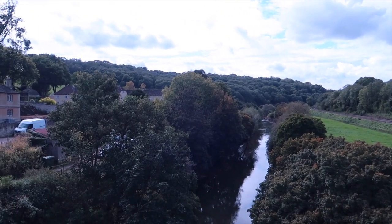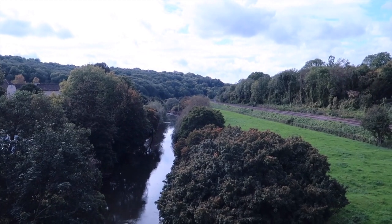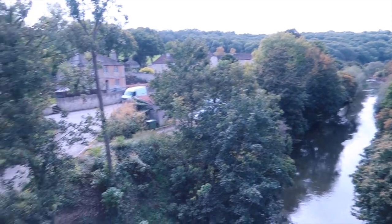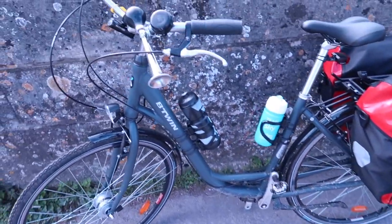The surface is getting worse. I'm cycling along the canal, but there's just lots of stones and ground, and it's actually lots of mud as well. There's lots of water, so my bike is getting a bit dirty.